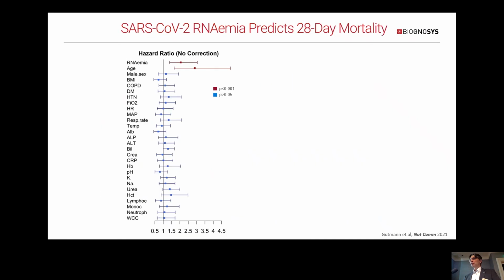So in terms of biomarkers, we all know that age is one of the best predictors for mortality in COVID-19. However, many other clinical variables we use for risk scores to assess mortality in sepsis patients don't work very well in COVID-19 patients. And this is what you see here.